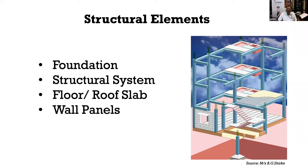So overall, the construction system being used at the Lighthouse Project in Lucknow is hybrid construction, comprising a steel framed structure with PVC wall forms as infill walls.